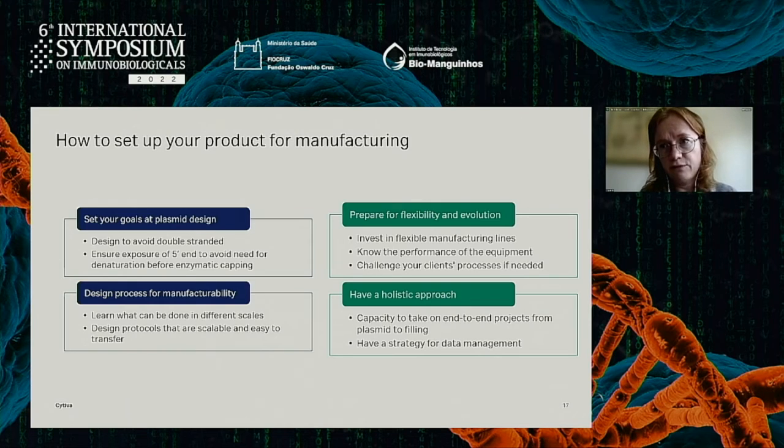Learn what can be done at different scales of the process and design protocols that are scalable but also easy to transfer into manufacturing. And if you're looking at the green boxes, you might be more of a manufacturer. If you are on that side, you should prepare for flexibility and evolution. You should invest in a flexible manufacturing line that can adapt to different manufacturing needs. Know the performance of the equipment, but if you are a CDMO, also challenge the scientists or the clients on the process a bit, because they need to do something that is possible to put in your manufacturing line. But also have a very holistic approach.